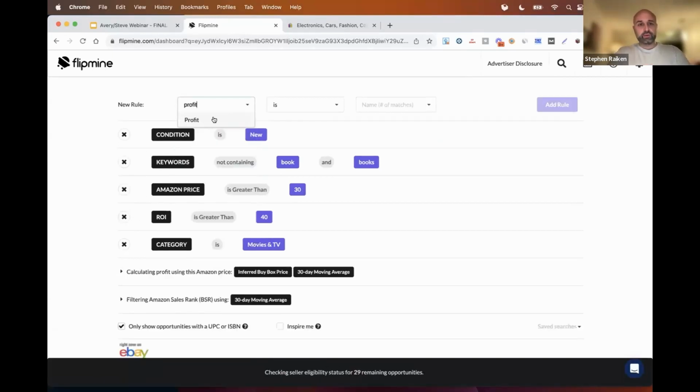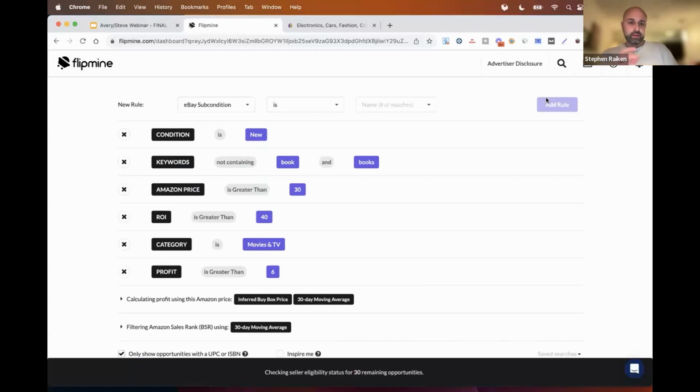We could do $10 profit, but the reason I like to do a little bit lower of a profit and a little bit lower of an ROI, can anybody guess why I would want a little bit lower of an ROI or a little bit lower of a profit? It's because you can make best offers on eBay. You could send messages. My team and I buy so many items that are on the fence.